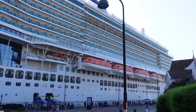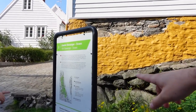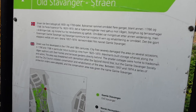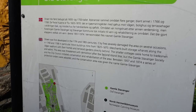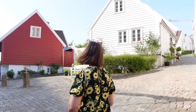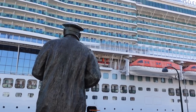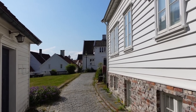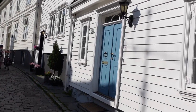So we've come off the ship, and then instead of going into the main bit, we've come over to the side. It says Old Stavanger. I saw this sign from our cabin. First developed in the 17th and 18th centuries. City fires severely damaged the area on several occasions. Most buildings date from 1820 to 1870. And there are all these white buildings. So there's 173 wooden homes, Europe's best preserved settlement, and each one has a colourful door. Here's an example of one of the bright doors.